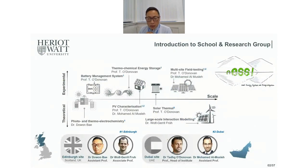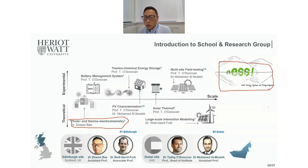Let's move to our research lab. I'm working on photo and electrochemistry, but our lab belongs to the research group called NESI, Noble Energy System and Storage Integration. We have four faculty, two in Edinburgh and two in Dubai. We particularly focus on energy technology integration of two or three different energy conversion and storage systems to make overall energy efficiency as high as possible.